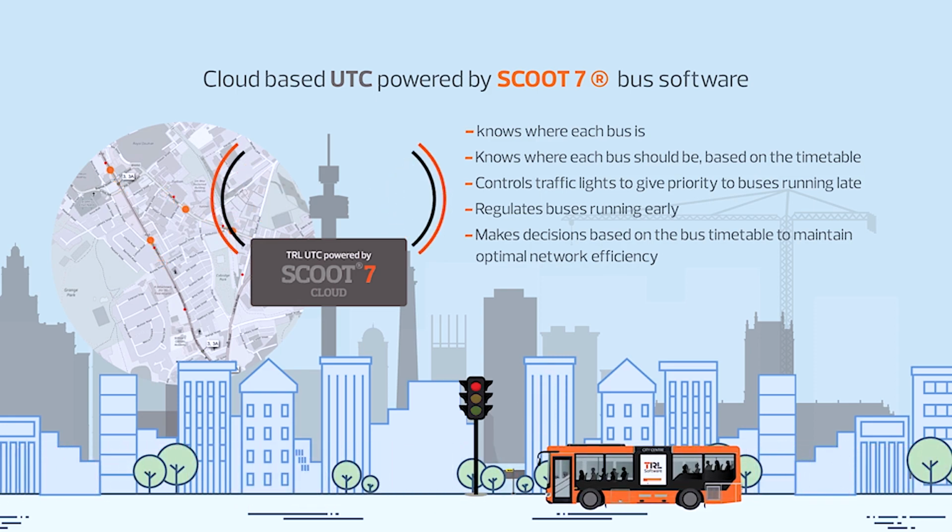We hear again and again about attracting new talent into the industry. It's important that the guys coming into the industry can quickly get up to speed and not have to learn all that SCOOT tech, all the handbooks. If you can use Windows modern systems, you can use a TRL UTC.